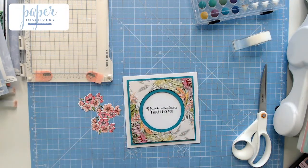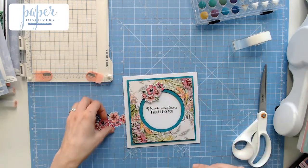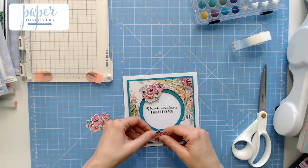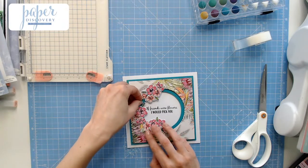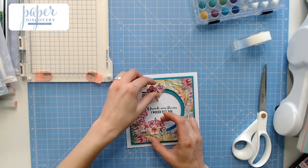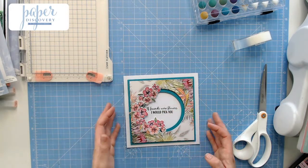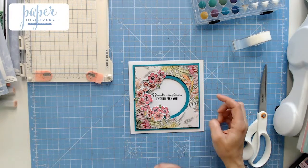Perfect. Okay, now I'm going to lastly finish off this card because there's so much more I want to show you, by popping these flowers over the top here, just creating this kind of semicircle of florals around there. Aren't they just so, so pretty? Now, you could do a lot more.